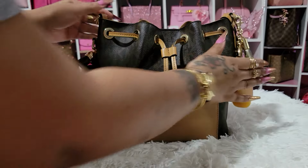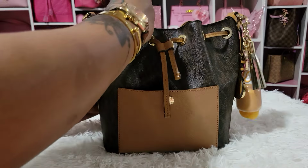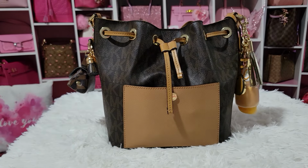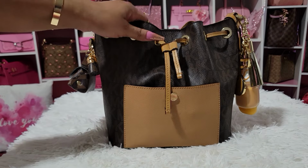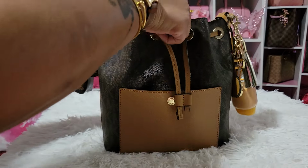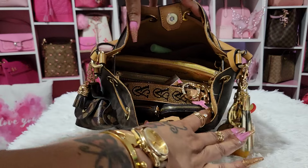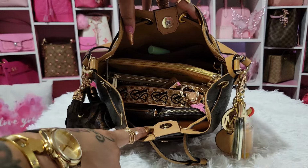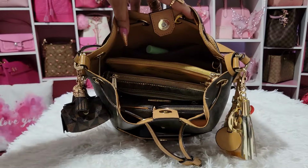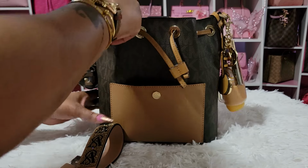I had another one, but it was really small, and I have smaller ones already, so I ended up taking it back and finding this one. I like this one better. So yeah, so this is the inside. It has a slip pocket at the back. So that is the inside of it.